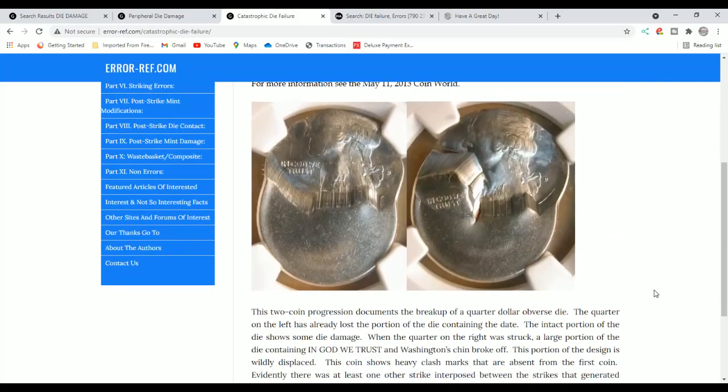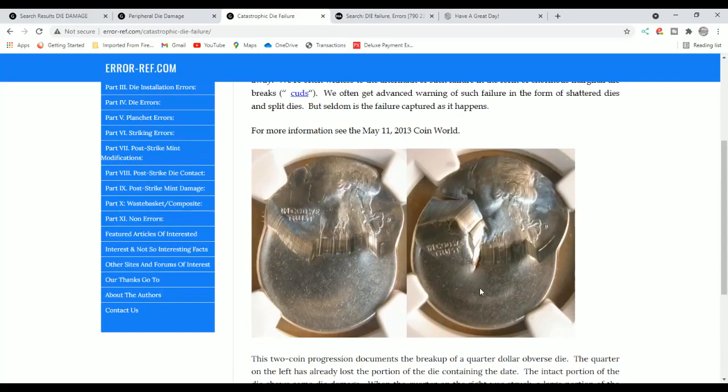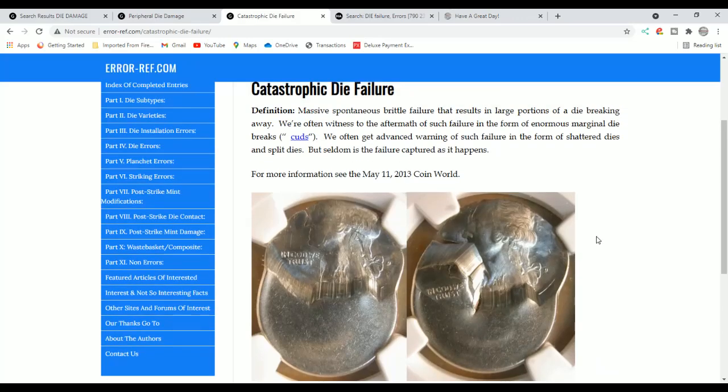It looks nothing like that parking lot coin, a coin with gouges and all in it. It's just the die literally starts breaking apart. It starts to fail, and when it does that, it creates raised areas on coins. It doesn't create all these little marks all over a coin, or it's more uniform.